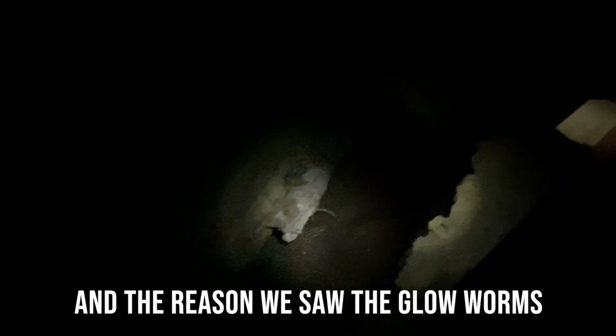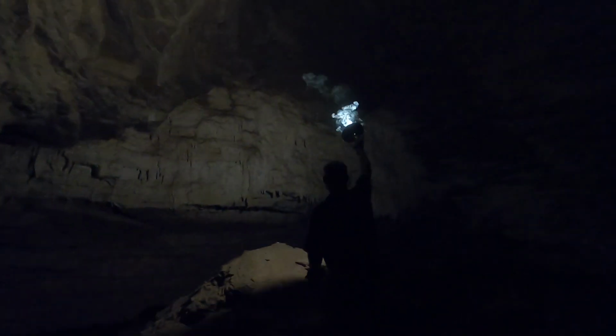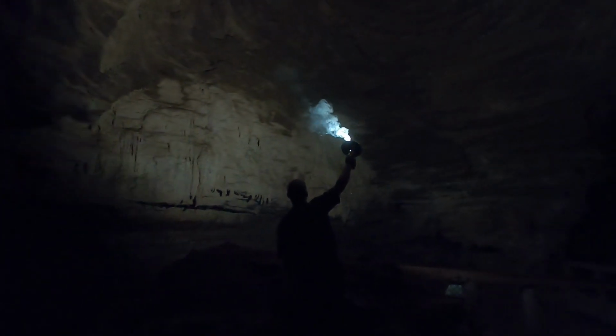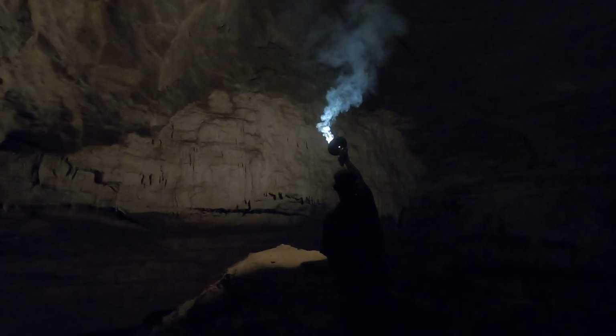This is the stream, and the reason we see all the glowworms just over here is this is where all the insects are hatching. Something we learned is that when people used to be working down here in the caves, they would take a little break and light up this magnesium candle, and it would light up the whole cave just like this. Whoa. Wow. That is so cool. How's that possible?